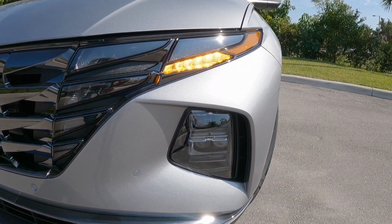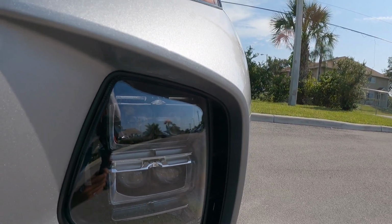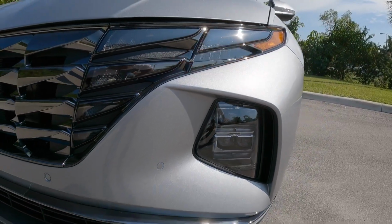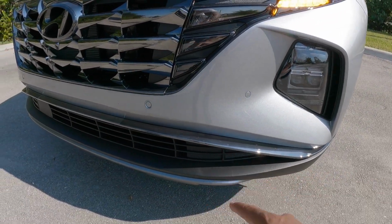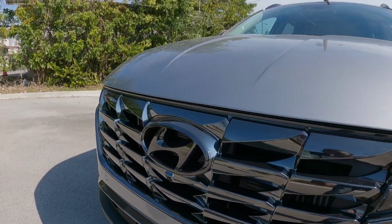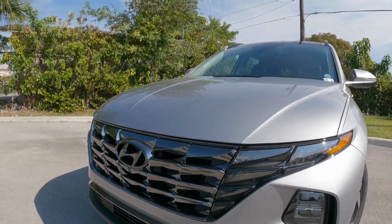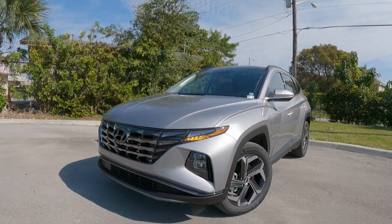There's also this LED automatic low and high beam. And this area right here looks to be functional to put an air curtain over the brakes and wheels. There's front parking sensors, more of that dark chrome finish to the lower part of the lip, front lip splitter here. There's also this dark chrome grille with the Hyundai emblem with this front facing camera. Since my model is the Limited model, but stepping away from the Hyundai Tucson here, very aggressive styling on the actual hood.